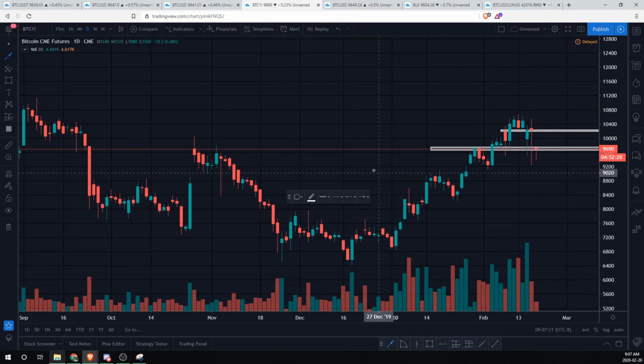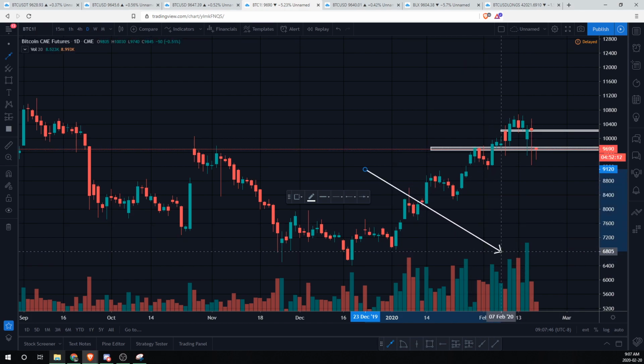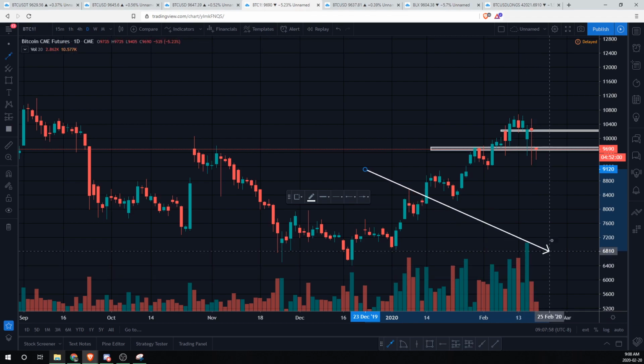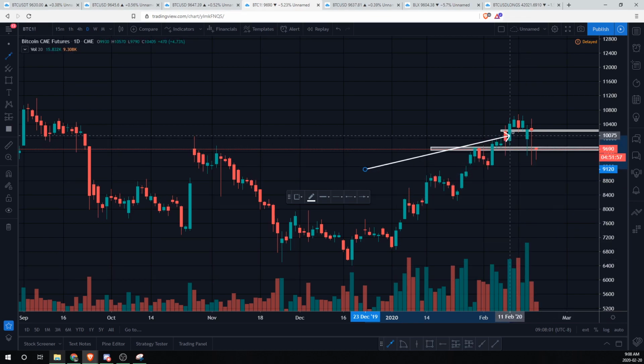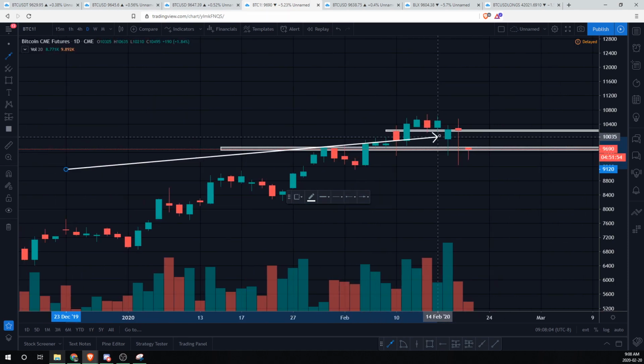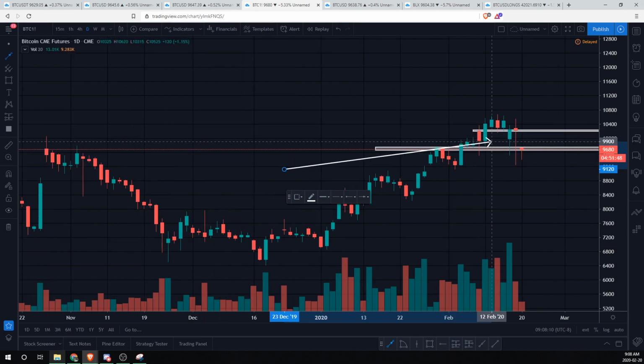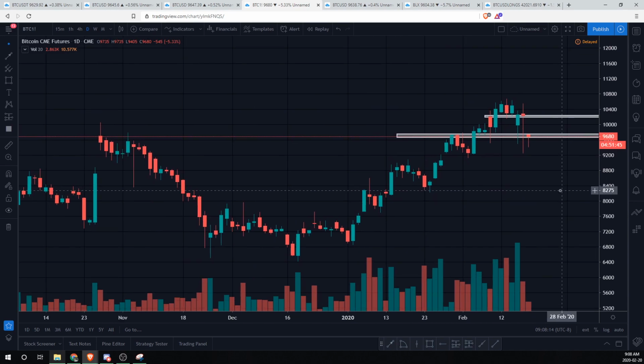On the CME futures here, one thing that still makes me look at the price action in a more bullish sense, unless we break the $9,600 support, is the rising buy volume that we are seeing. Yes, we do have a drop, and it was a pretty significant move to the downside, but that drop didn't have nearly as much sell volume as we saw when the buyers picked it back up initially. Even the next daily candle still shows a tremendous amount of buy volume trying to push the price up. For me, that is a bullish indication.